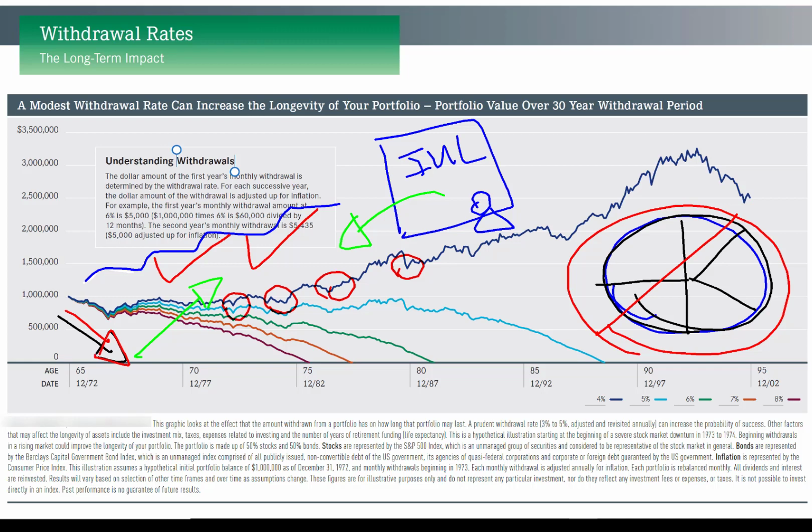And when the market did come back and finally rebound, what you could do is redeem less shares of your stocks and mutual funds, and you could make your IUL whole and pay back those loans using less shares of your stocks and mutual funds now that they had a chance to heal and rebound.